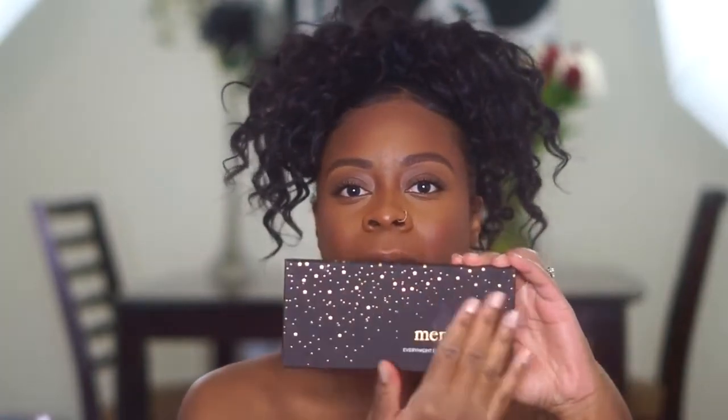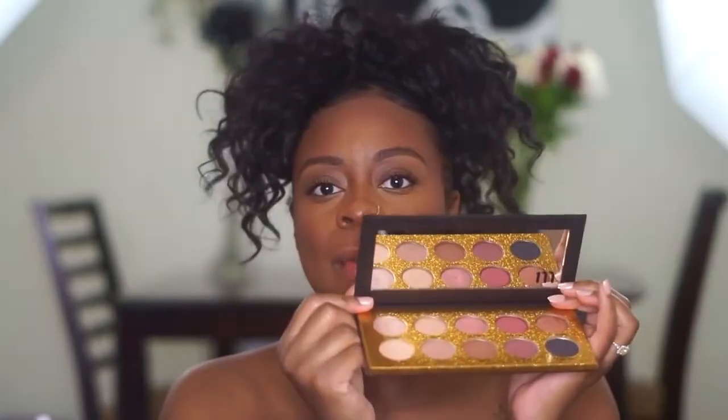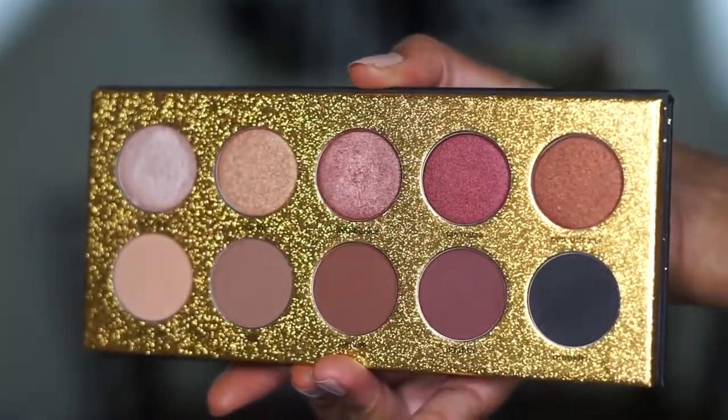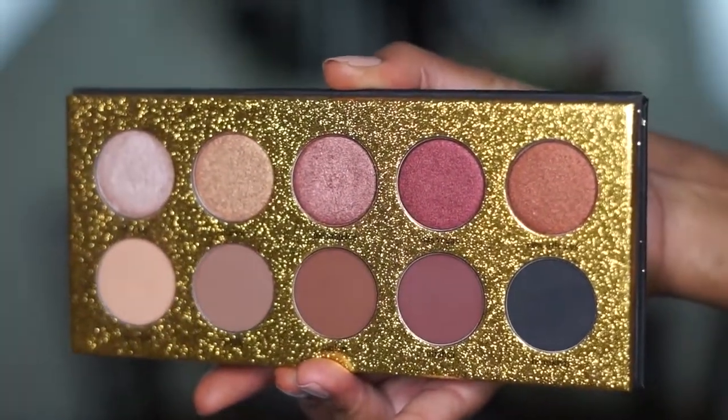I do want to talk about the shades. First of all, the packaging that Mented always has, it's always like a matte black, so chic. I feel like it's always gonna be timeless. This palette also comes with a mirror on the inside. I always appreciate a mirror in the palette. And let's just look at these shades, you guys. These shades are beautiful. We have nice champagne gold, rose gold, and we have our matte shades at the bottom.